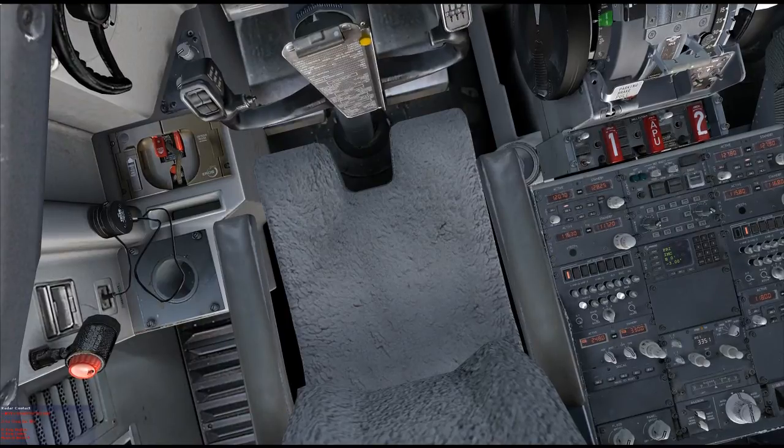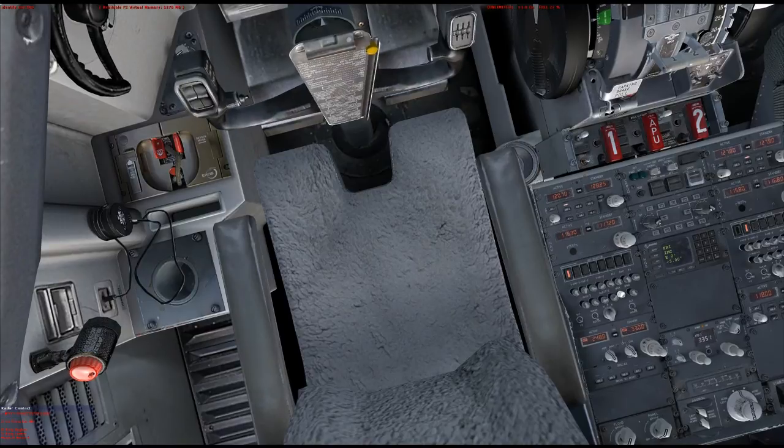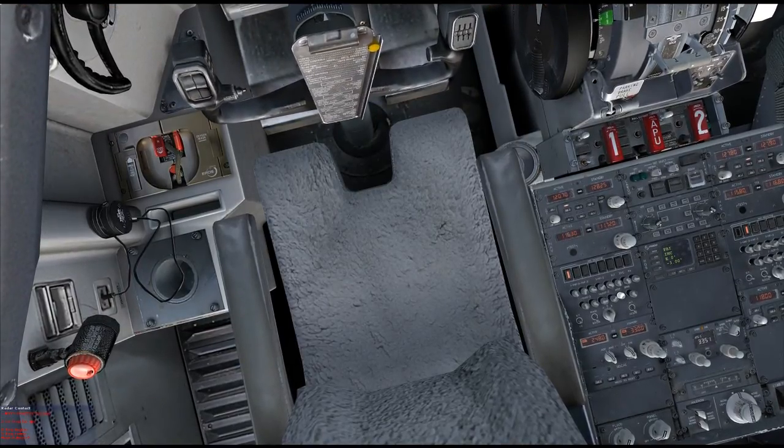Diggity 4, climbing to flight level 200. Diggity 4, Seneca Day, climb to flight level 350. Diggity 4, flight level 350. Expect to hear Whiskey Yankee Yankee.